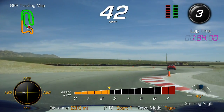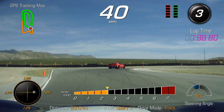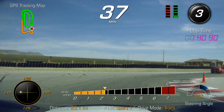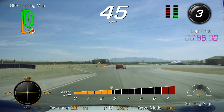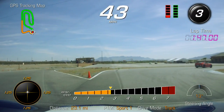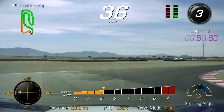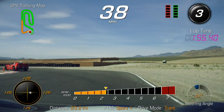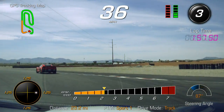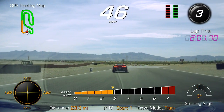All right, guys, we're going to do another debrief lap since the other group had to come in for a radio issue. So we're going to do one more kind of cool down lap just to see out any mistakes we were making. Let's talk about it though, okay?